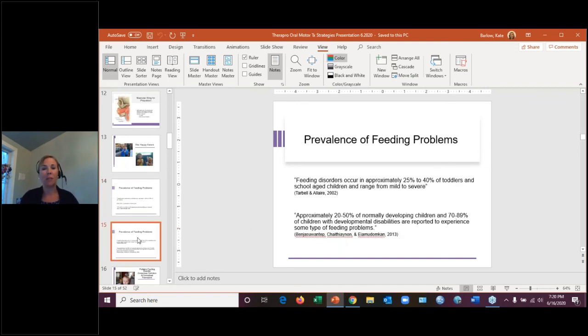Here is just some more research talking about the different numbers and percentages of children with difficulty. So I just hope that everybody is screening all children for feeding difficulties, regardless of whether or not that's the reason why they came to you. If they come with a script for visual perceptual difficulties, let's at least screen them or ask the caregiver questions about what's going on around mealtime.